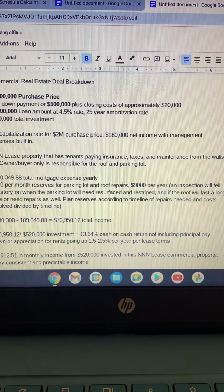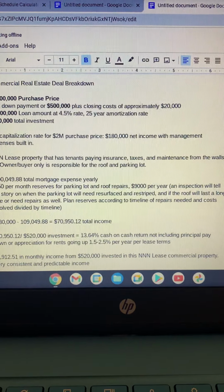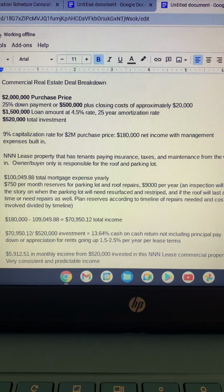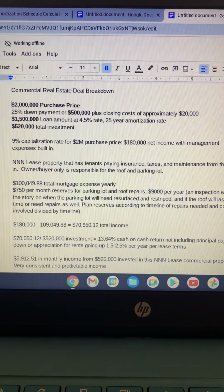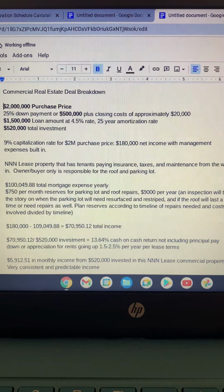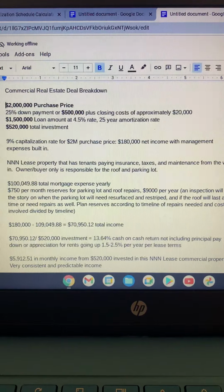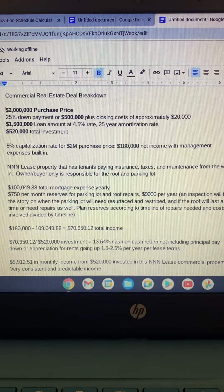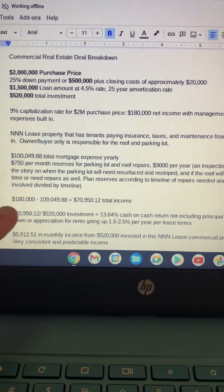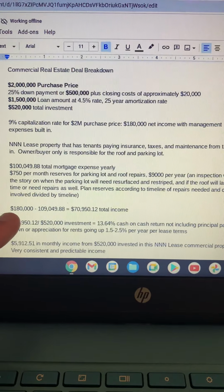Plan your reserves according to the timeline of repairs needed and when those will need replaced, and the cost involved divided by the timeline. So, if the inspection says, hey, your parking lot's going to need to be resurfaced and restriped in 3 years, plan accordingly for that expense and your reserves accordingly. Same with the roof. So you've got 180,000 in total income.